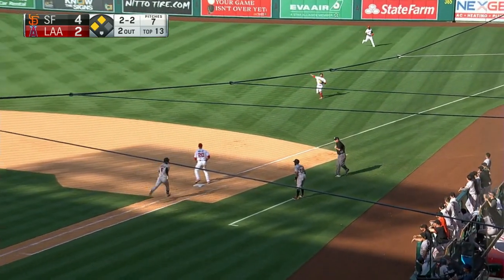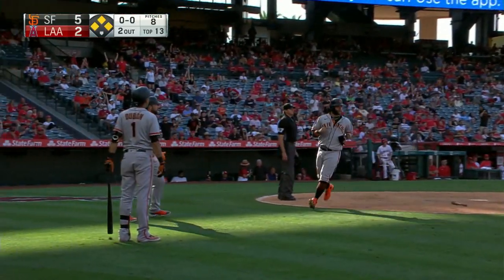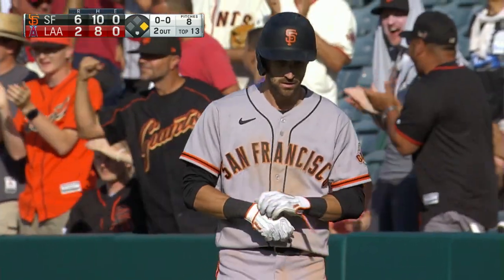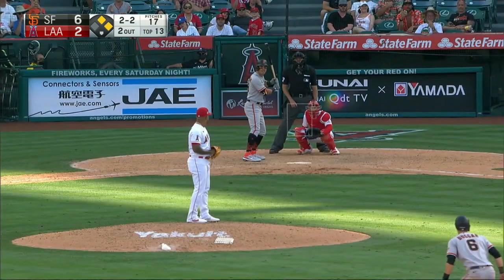They're not going to throw him out. And there's no play to be made. 1 run is in, and Crawford just kept on coming. 2 runs score on the infield hit by Duggar. 6-2 Giants. So here's Talkman.